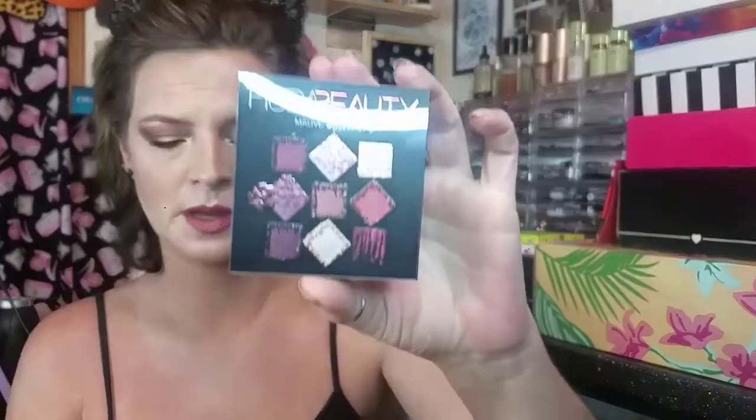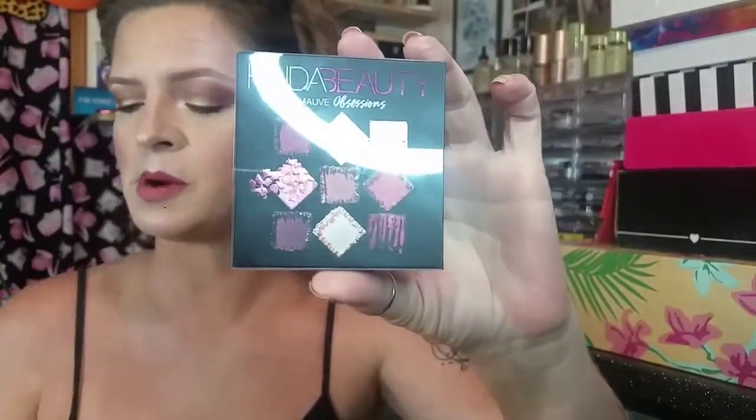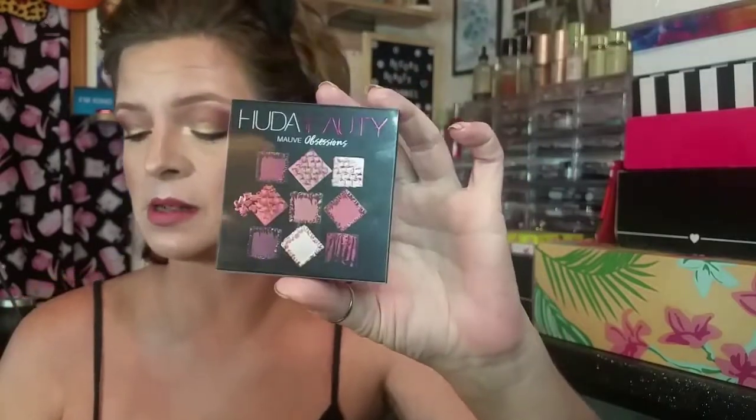Alright, the next thing we have is by Huda Beauty. This is the Obsessions palette in mauve. The value of this is $27.